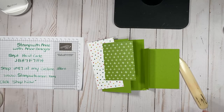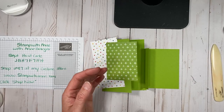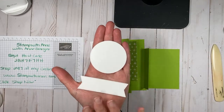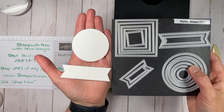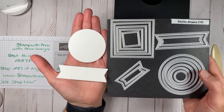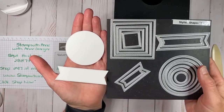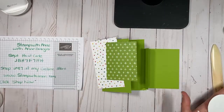Then I have a piece that is 4 1/4 by 4 1/4, and I scored it at 1 inch. So that is those pieces right there. My designer series paper here is 2 3/4 by 5 1/4, and then this one is 3 by 4. So those are the pieces that we needed. Not to worry, you don't have to write all those measurements down. Just follow along, enjoy the chatting. I will be putting those up for you.